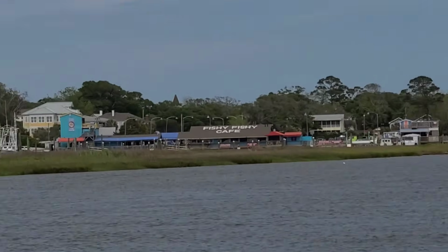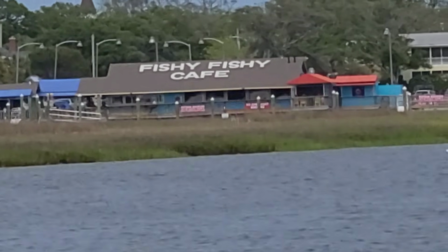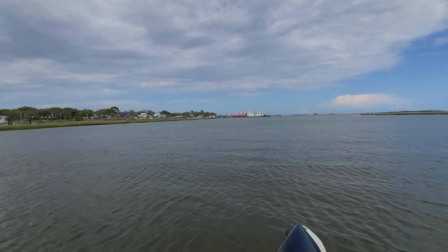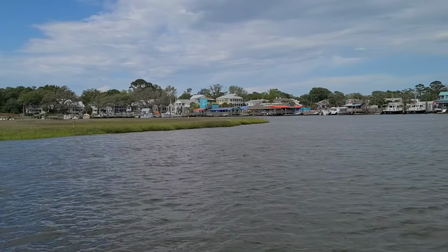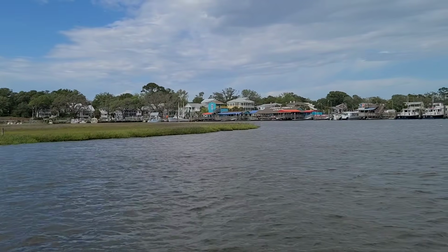I see Fishy Fishy. Look at that. That's where we're going. Fishy Fishy Cafe. Here we come. I'm already liking this. Very salty little town. Kind of reminded me of Georgetown.